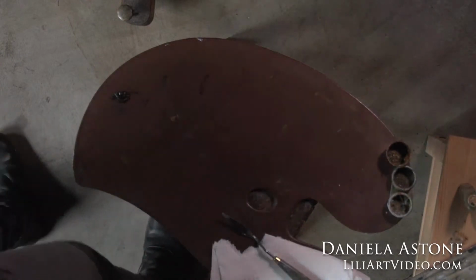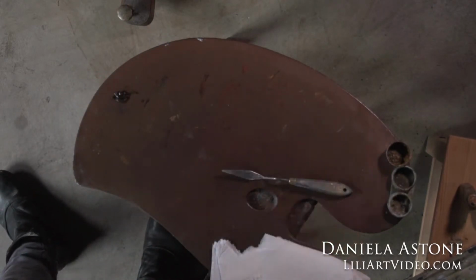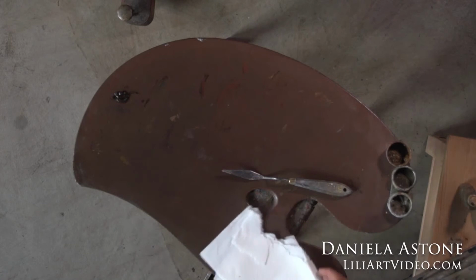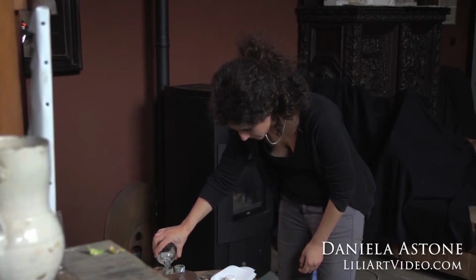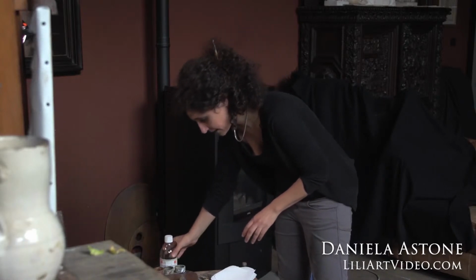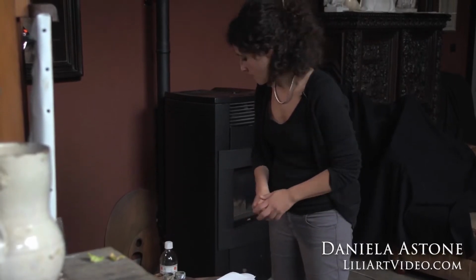Then the other things I have are a palette knife and some paper towels, just in order to clean the brush if I need to, and cups. Maybe I have too many, but in one of those I'm going to put, just to start with, turpentine. So basically I have turps that evaporate really fast, and a color that dries really fast.